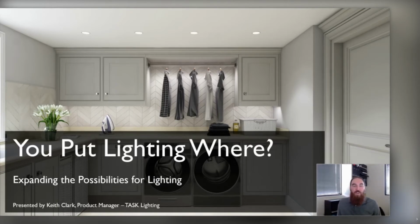The title, You Put Lighting Where, Expanding the Possibilities for Lighting, really refers to the fact that everybody spends a lot of time talking about lighting in a kitchen, somewhat lighting in a bathroom, but a lot of time spent on lighting in a kitchen. And there are so many other places where we're seeing lighting popping up, being used in more and more creative spaces. So I wanted to go through that aspect of it with you and give you some ideas and some different places where you can put lighting that will add some really nice effects to various rooms throughout the home and beyond. So let's dive right in.